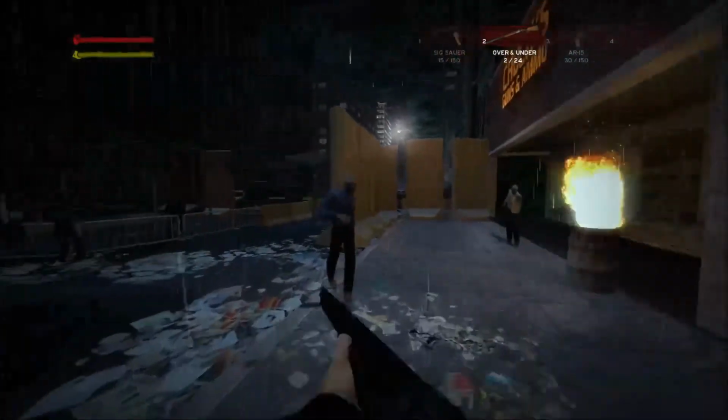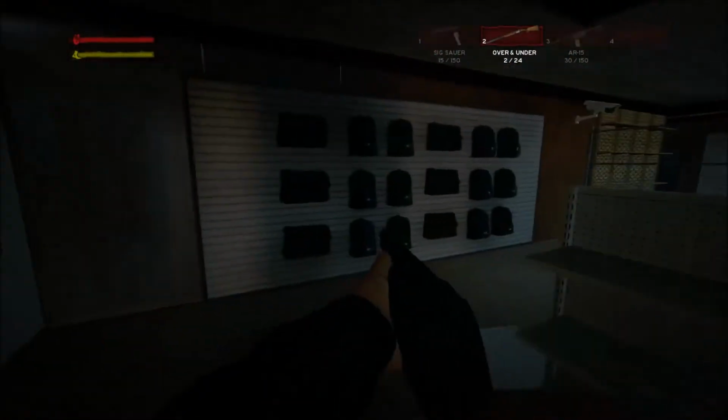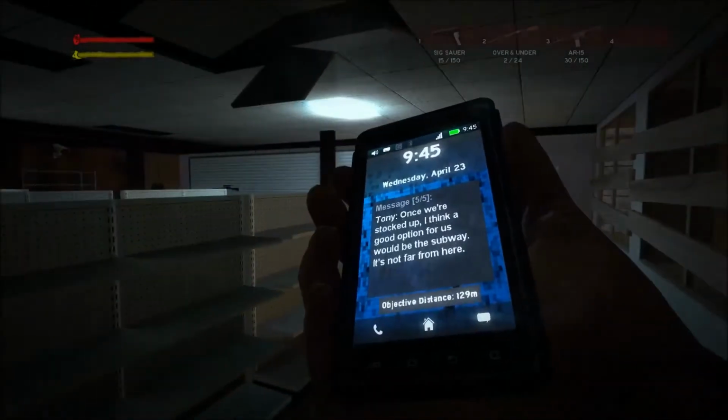Once again, you'll always have to go through Chuck's gun store no matter what. It doesn't matter. You're always going to have to go through it.